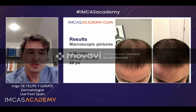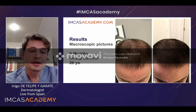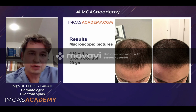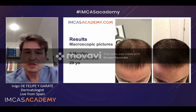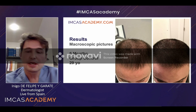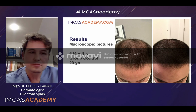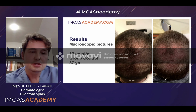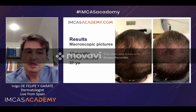This is another patient belonging to the control group. He only received the infiltrations with saline and the oral treatment with dutasteride and minoxidil. We can see a slight increase. The before picture is on the left side and the after on the right side. You can see another picture 12 months after the treatment. He belongs to the control group, so he just received saline. He's a 37-year-old patient with a slight increase of hair.